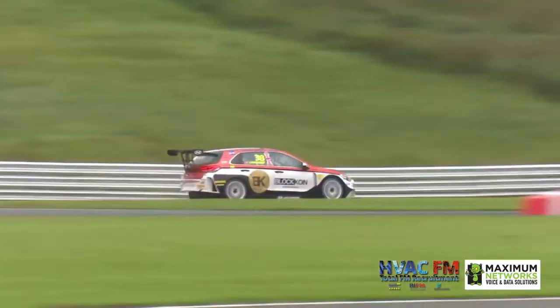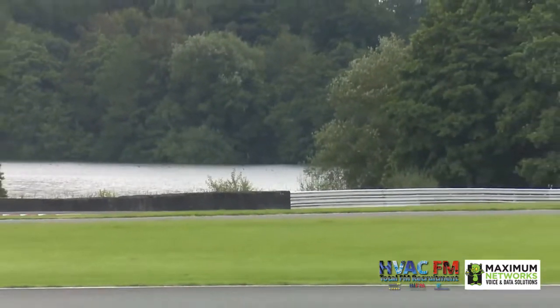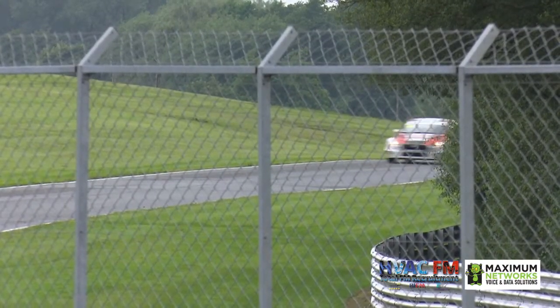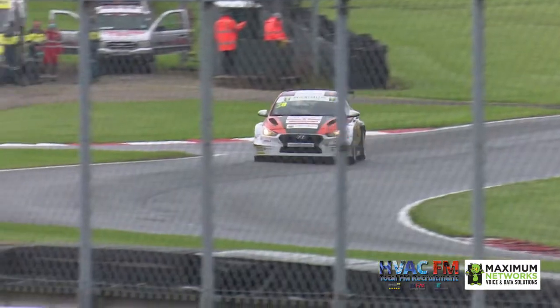So Lewis Kent's last lap time was about 0.8 off his best, and yet Henry Neal just set a personal best. So does that mean that Neal is starting to come into his own now, or was it just a bad lap for Lewis? Find out.